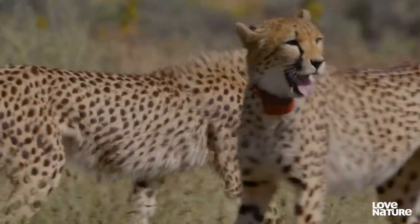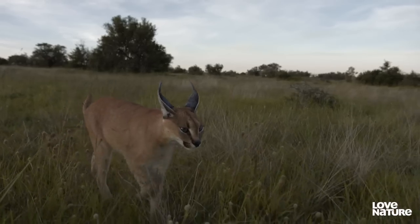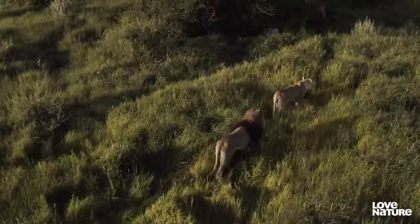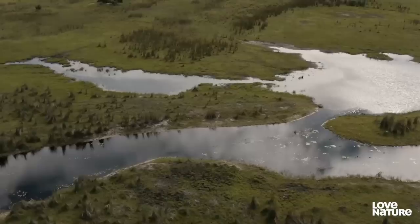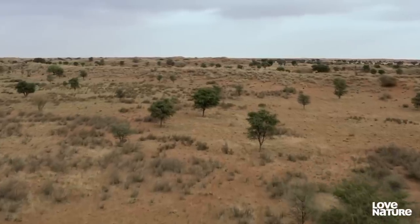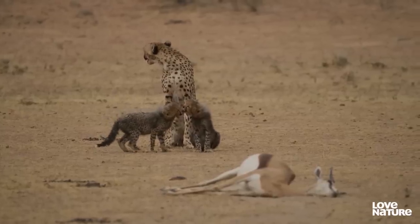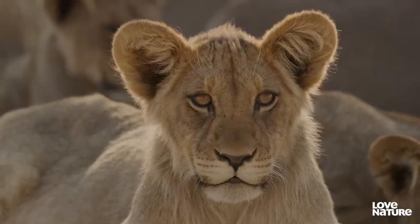Cheetahs, servals, caracals, or lions, these wild cats are symbolic of environments undergoing profound transformations. However, every natural ecosystem needs healthy and effective predators to maintain their fragile balance.